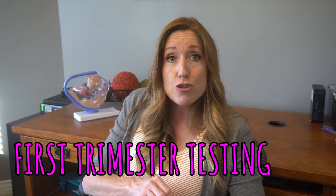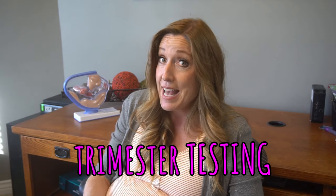And that is testing that you can do in your first trimester to check for certain abnormalities. Now this kind of testing is completely optional. You don't have to feel like you have to do this, but it's important to know what the options are so you can decide for yourself if it's something that you want to do.